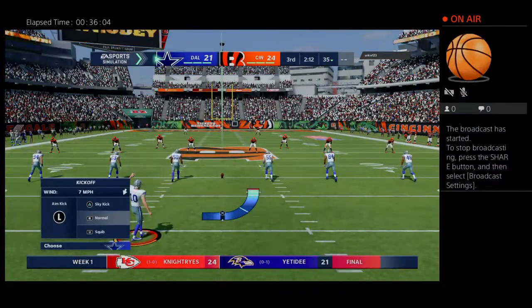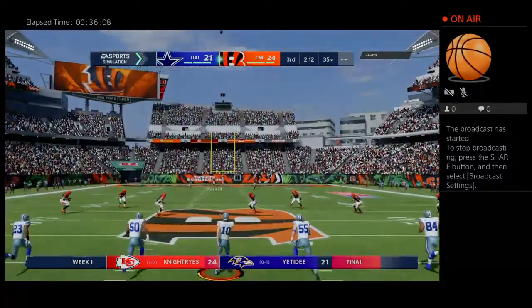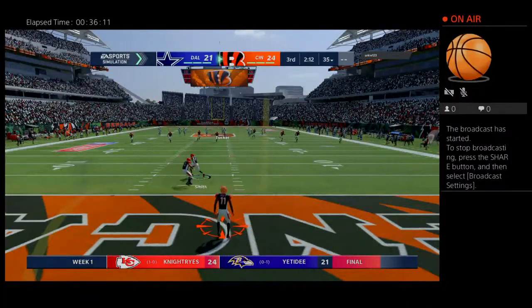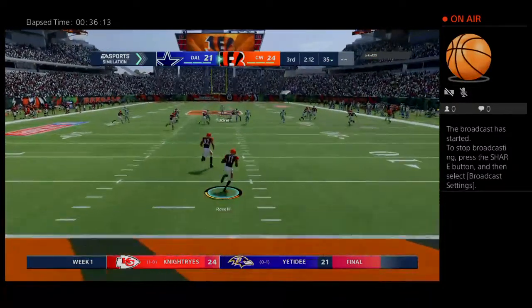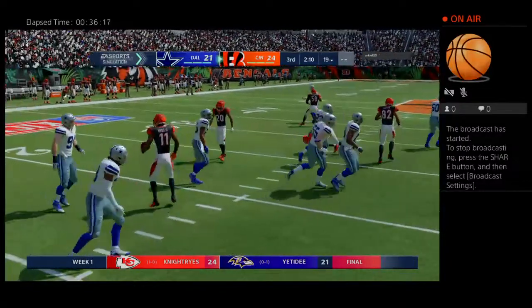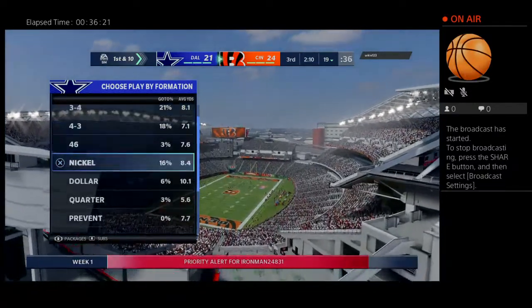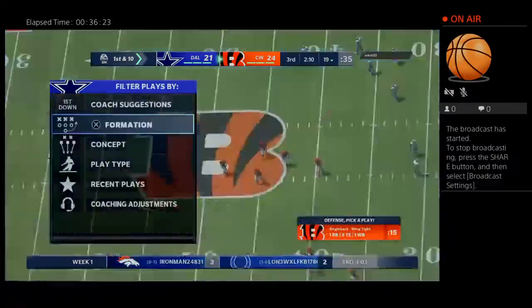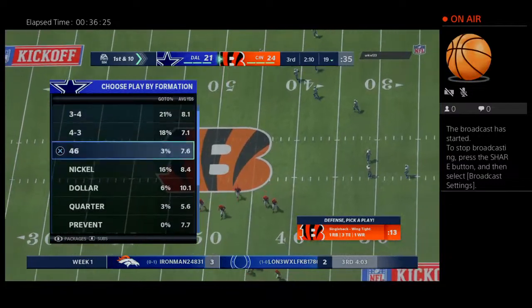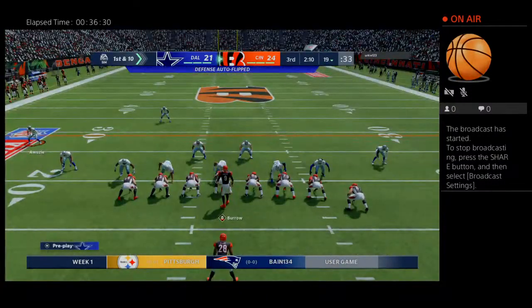Justin Tucker set to kick off. Tucker now to kick it away following the touchdown. And this carries into the end zone. And only able to get this to the 19, so probably should have opted for the touchback. At their own 19-yard line. The Bengals drive about to get going.